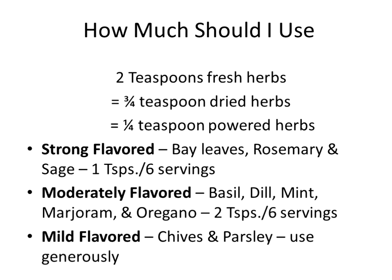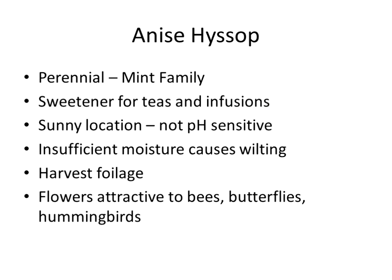Now we'll get into talking about some of the herbs, the anise hyssop, and of course, as the name implies, anise is probably more of a licorice-flavored herb. It's a sweetener for teas and infusions. It likes sun, and it's a mint family, so it probably will be kind of invasive. The mints can tend to be naughty when you get them in the garden, as many of you probably know.